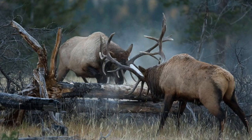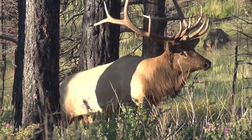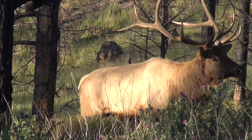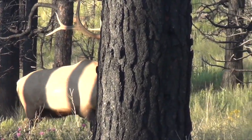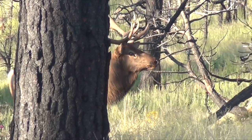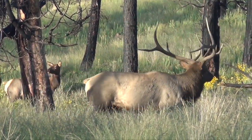All right, friends, let me leave you with one other quote from Theodore Roosevelt, who said, "It behooves every man to remember that the work of the critic is of altogether secondary importance, and that, in the end, progress is accomplished by the man who does things." We all have a choice. We can be people who do things or people who criticize the work of others. It's pretty simple, really. Get out there and do your thing.